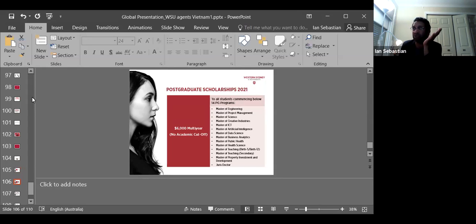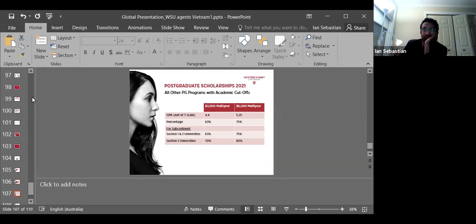We are offering 14 postgraduate programs where you get automatically $6,000. For example, let me just pick one, analytics. Analytics is around the $31,000 mark, so you're going to get $6,000 off that. That brings it down to around the $24,000 mark in fees per year, and that's multi-year. These are 14 programs that we are pushing a little harder, and we're giving automatic scholarships for these 14 programs.